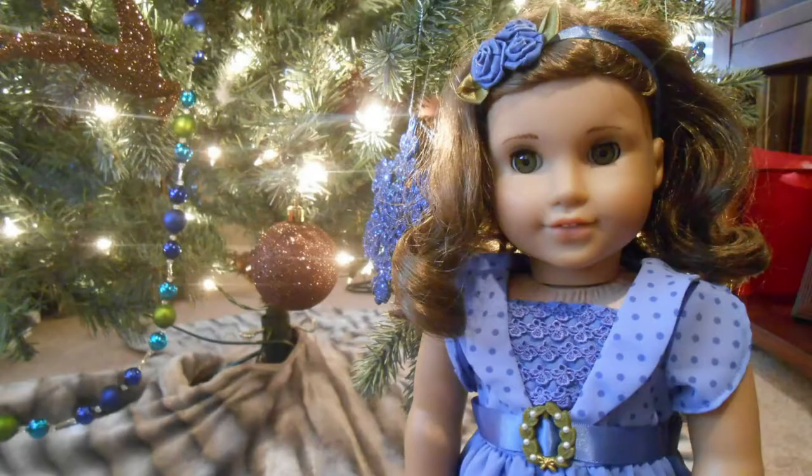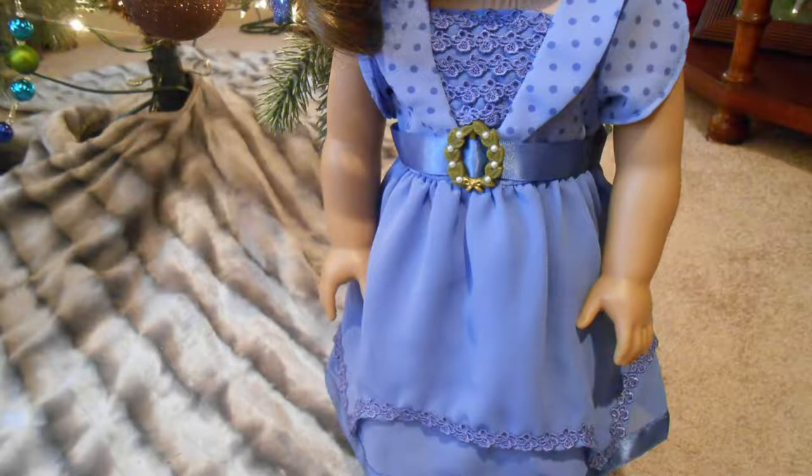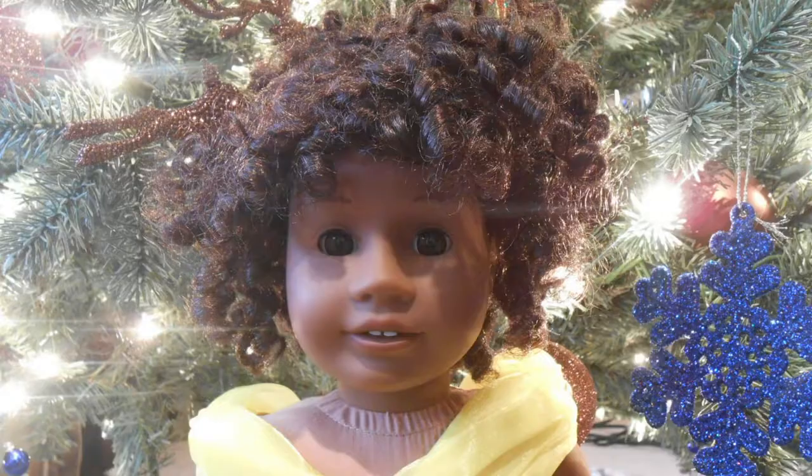Next, we have Rebecca herself. I know, it's such a surprise. She's wearing her holiday outfit that is out right now, and she looks absolutely gorgeous in it.